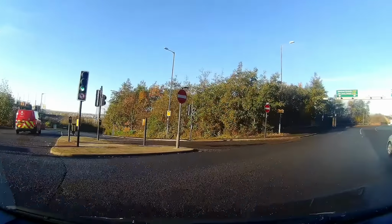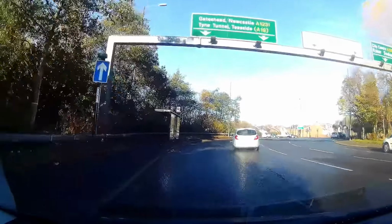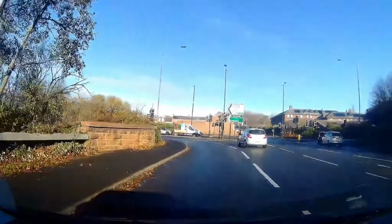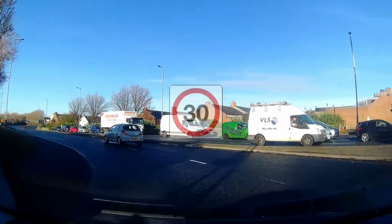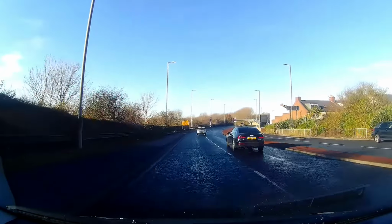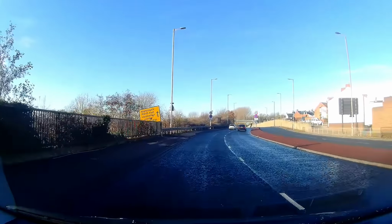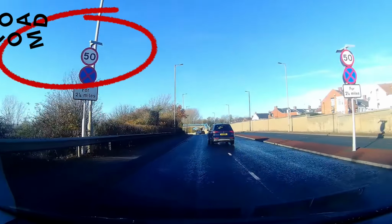In a nice wide arc, spiral to the left-hand lane. Remember, the road at this point is still 30 miles per hour. And shortly, the speed limit increases to 50 miles an hour, so make progress once you pass the road sign.